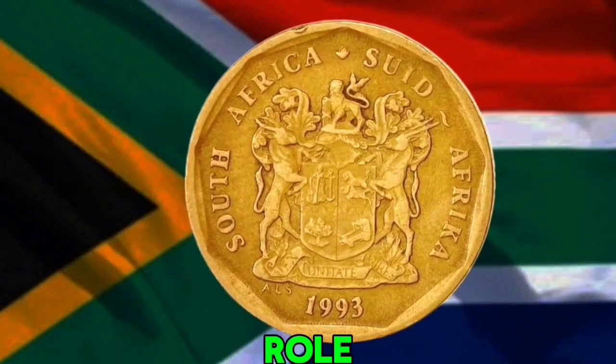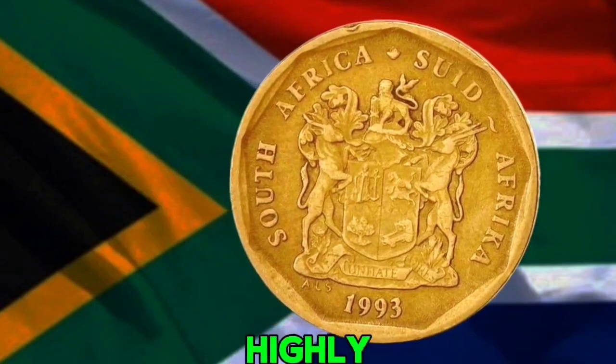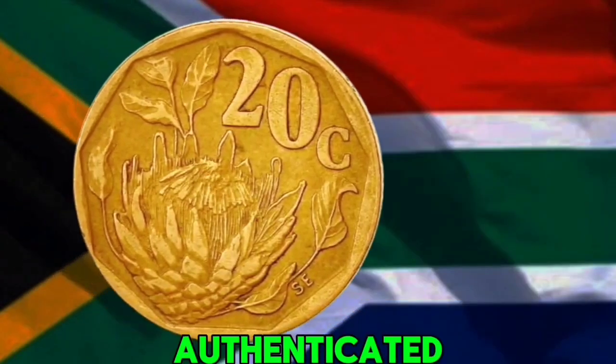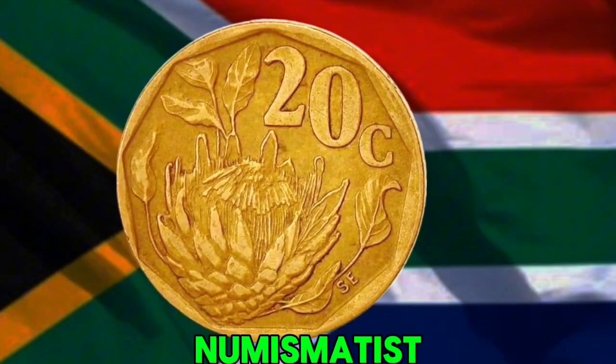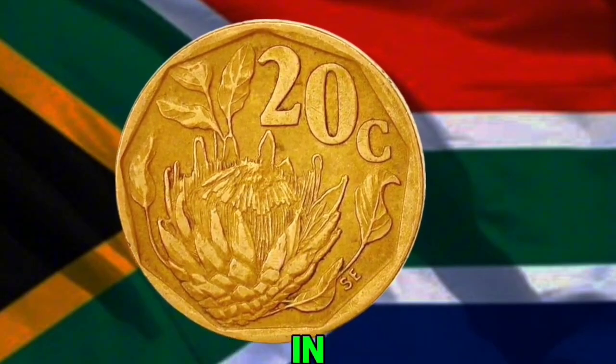Authentication plays a major role. Before listing such a coin for sale or auction, it's highly recommended to get it authenticated and graded. A reputable numismatist or coin dealer can help assess its rarity and potential value in the current market.